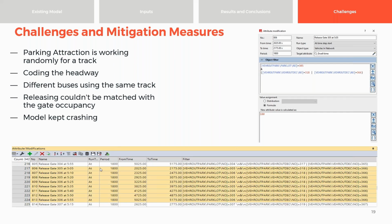And the problem with that was, if you look at this attribute modification, you see we have about 342 modifications for the whole model. A lot of those need to check the whole network every 5 seconds or every 3 minutes. With all of those checkpoints and attribute modifications, our computers couldn't keep up. It was computationally demanding, and our model kept crashing. As a result, we had to remove those headways. And Sherry, can you show the final model?